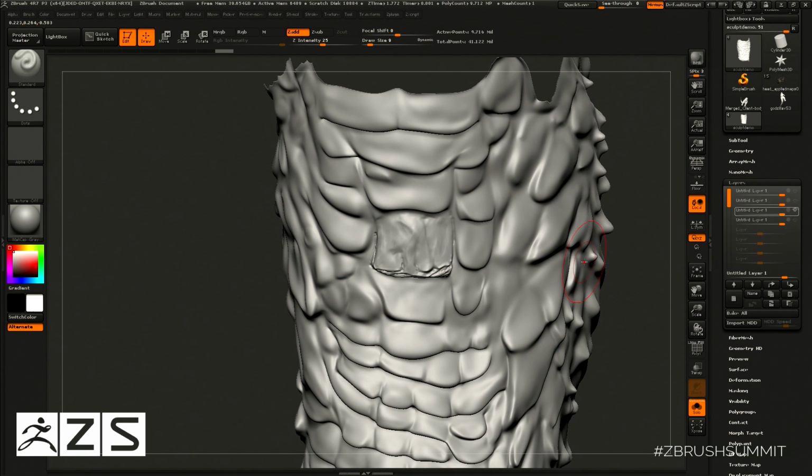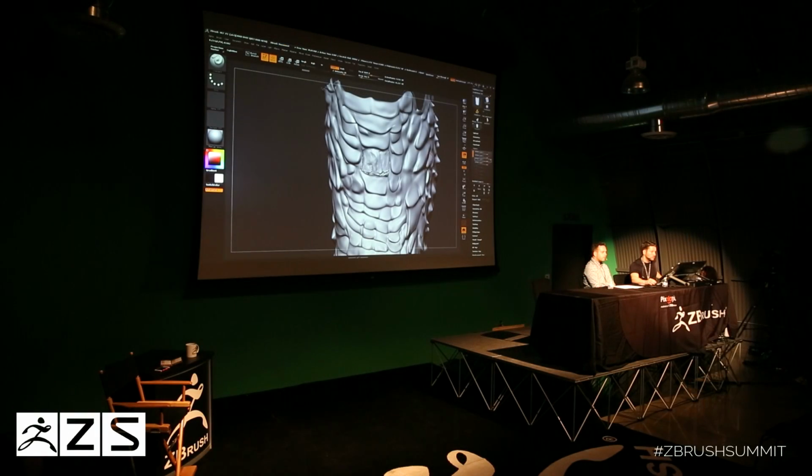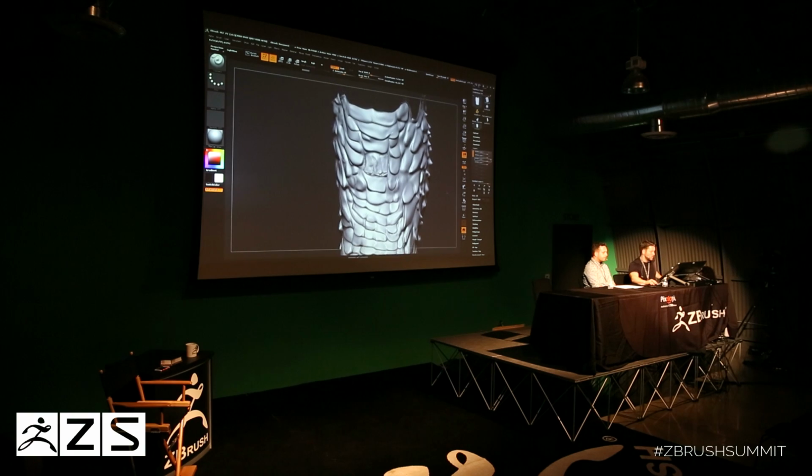Hey, my question is, what percentage of the final displacement was created in ZBrush, and what percentage was maybe using the texturing detail from Mari and other software, and how much you went back and forth between processes to create the final displacements? Yeah, that's a good question.